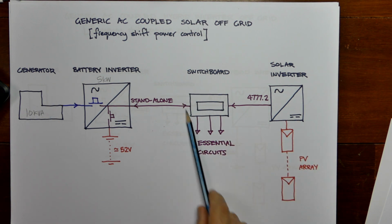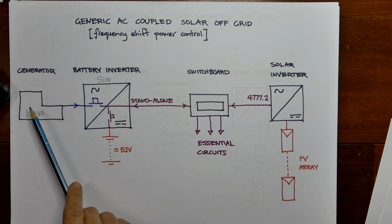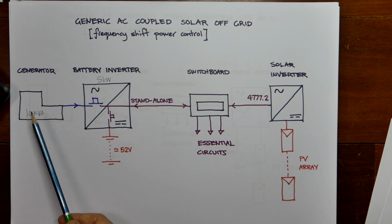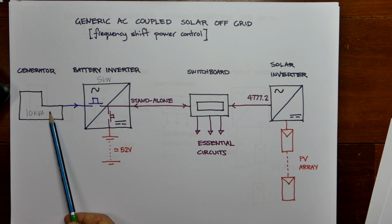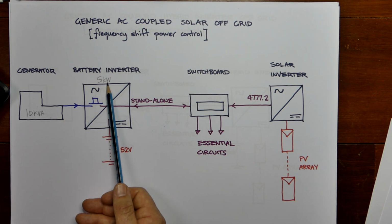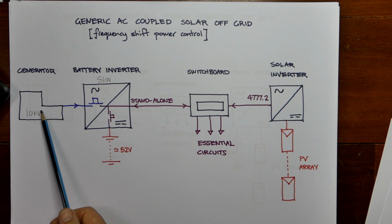But what happens over here is the same thing: frequency shift power control. If the system's designed appropriately for off-grid, you won't be running the generating set all the time. It will be really there as a backup source for either where there's insufficient storage in the battery system, or the power demand is above the inverter's capabilities. It's above 5 kilowatts for extended periods of time. That's when that will run.